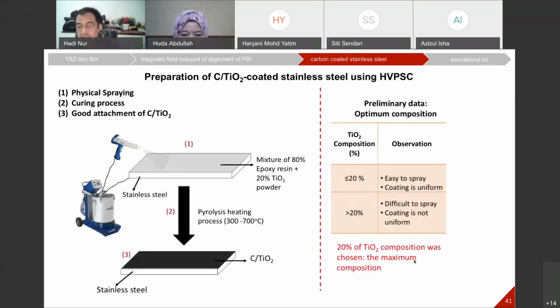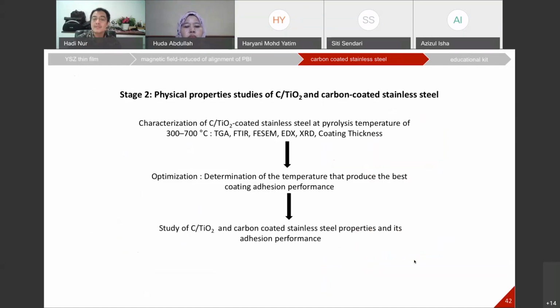The coating stage consists of the physical spraying and curing process. This is to get attachment of the carbon containing titania to the stainless steel. The second stage is the preparation by varying the pyrolysis temperature in order to produce the best coating adhesion. Then we proceed with the study of the carbon containing coated stainless steel properties and its adhesion performance.